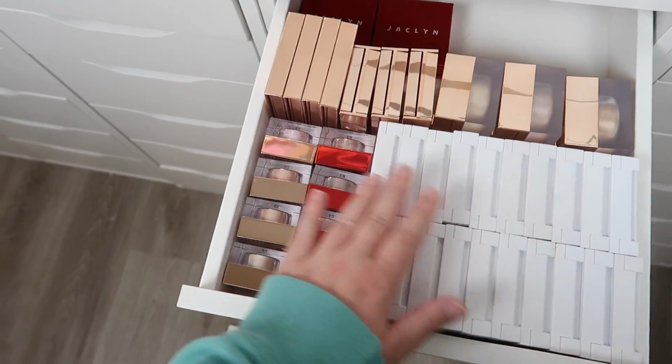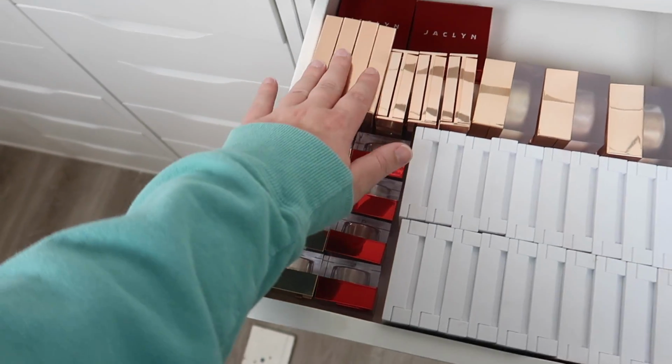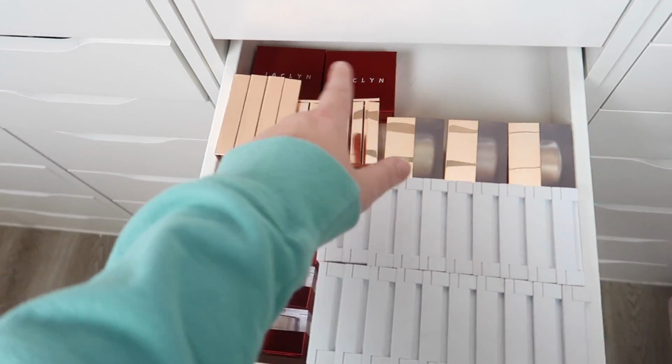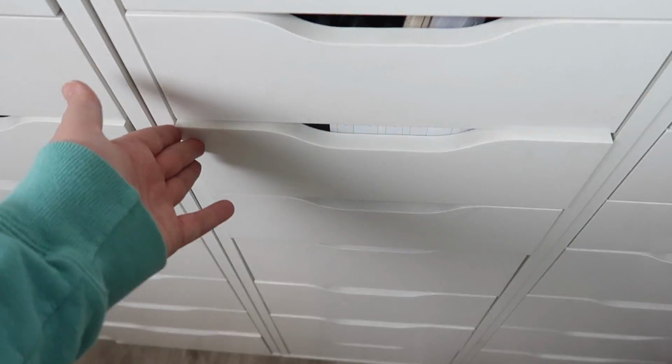And then I have my Jaclyn Cosmetics. These are the smaller loose highlighters. I have these like putty highlighters, some of her pressed ones, and then some of her larger loose ones, as well as some from her Valentine's Day collection. So that's my other highlighter drawer.